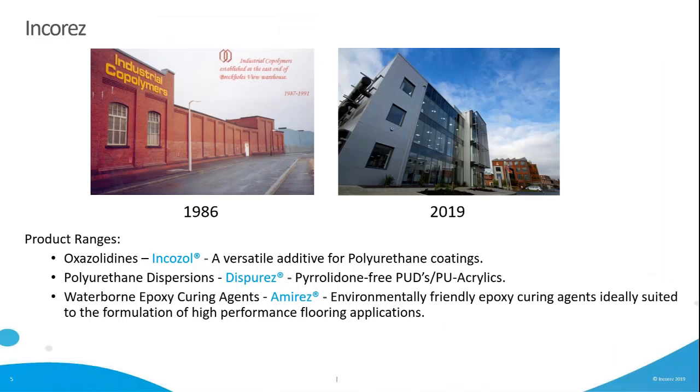So now let me introduce Incurres. Incurres was founded in 1986 as Industrial Copolymer. Incurres Limited has rapidly gained prominence as a specialist chemicals manufacturer. Our main R&D and manufacturing site is located in Preston in Lancashire, which is the northwest part of the United Kingdom.